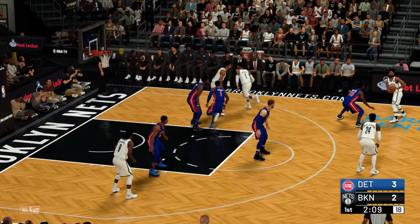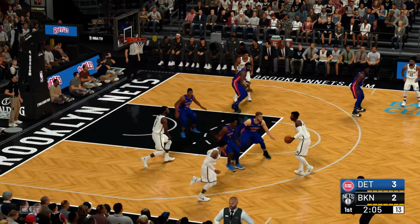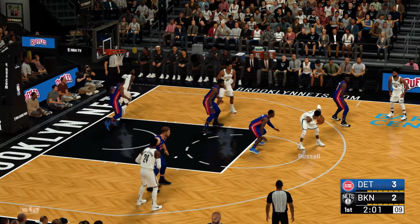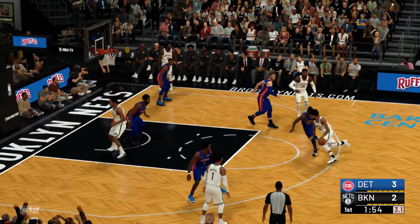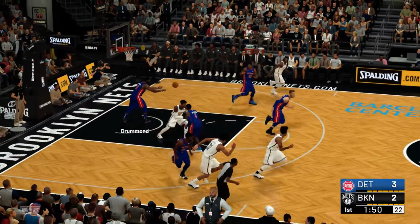Now here's Cram. The pass to Hollis Jefferson. About 1 minute into the first quarter. And here is Crabbe. They set the screen. Shoots over Bullock. Rebound Andre Drummond.